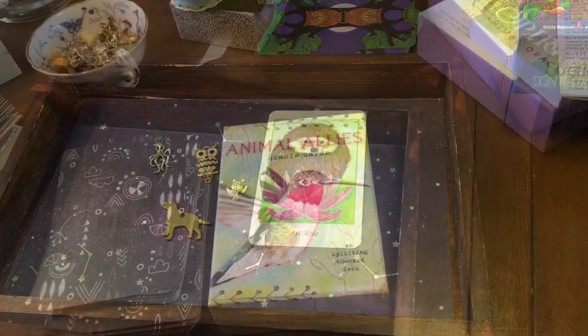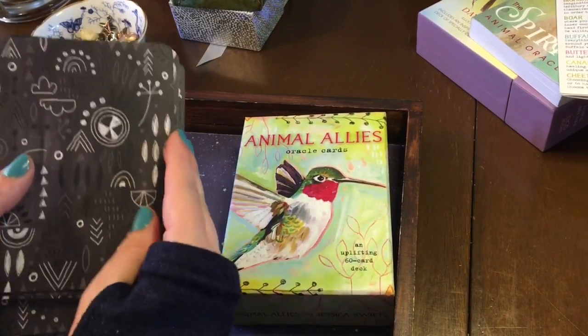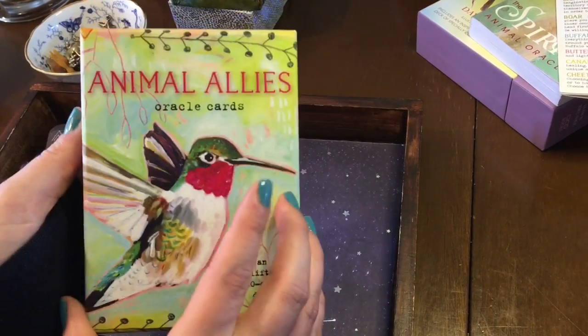Okay, so if you chose this deck, then you chose the Animal Allies deck by Jessica Swift.